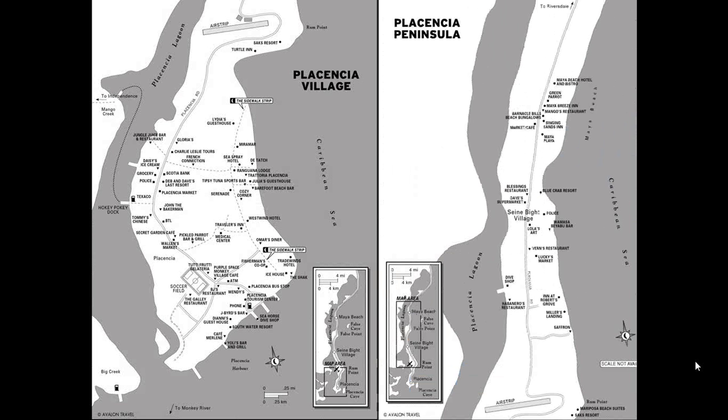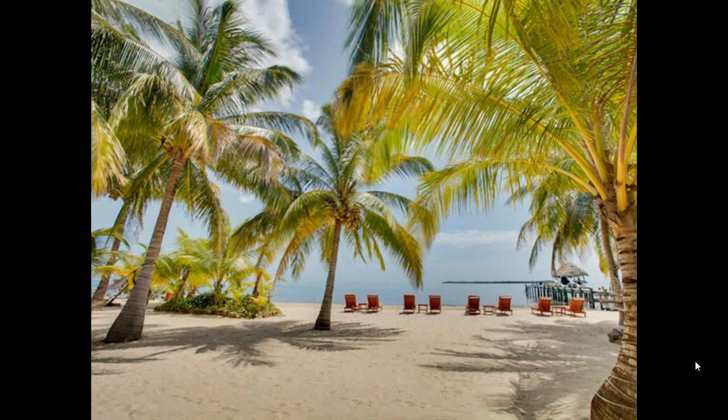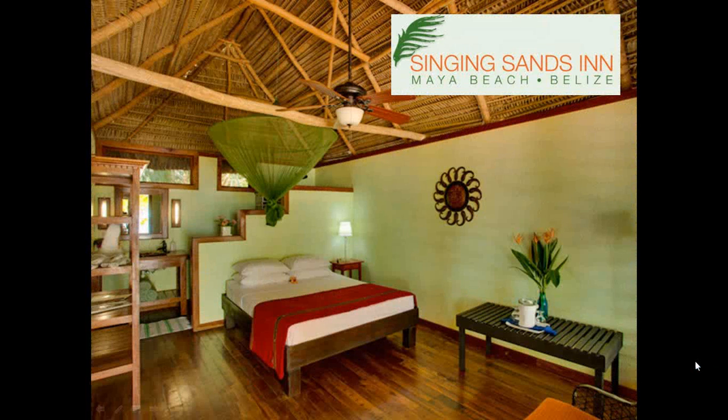A few details there on the Placencia Peninsula. Lots of great properties, from high-end places like Chabil Mar and Inn at Robert's Grove to more moderate places like up in Maya Beach we have Singing Sands, and then also we're going to touch on a couple others on a key that is available for people who want an experience of being out on a key. This is Singing Sands. I'm just going to mention these. We prefer that you select your beach accommodation and just handle that directly, or if you're a travel agent, I'll mention later, if you do want to book with one of our U.S. preferred tour operator partners, we can point you in the right direction there.